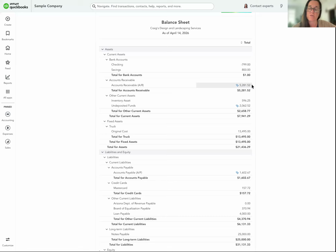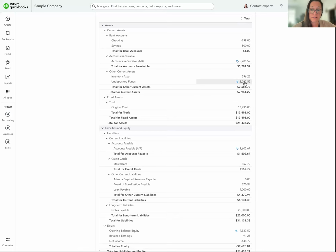This, to me, for the amount of revenue Craig is generating, this seems pretty high. So I'm wondering if he has a receivables problem. That might be another report we want to run, right? He also, this is another red flag to me.